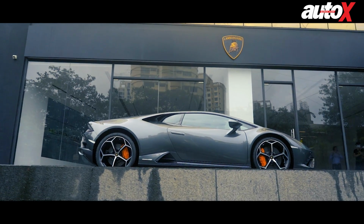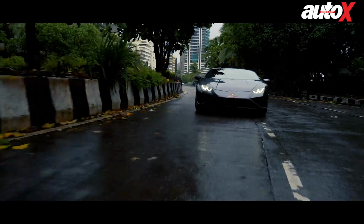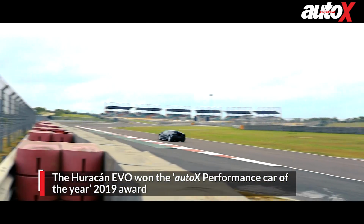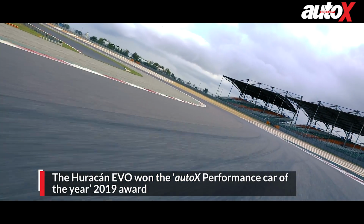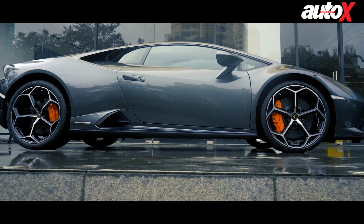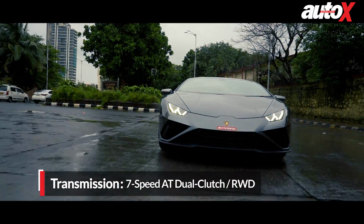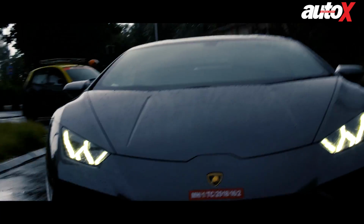Now, the only problem here is that I'm driving in Mumbai, which is not the best place to drive a Lamborghini. In fact, last year, we were fortunate enough to have the car, the all-wheel drive version, at the Buddha International Circuit. And boy, oh boy, did the car really surprise us, because it actually won the Performance Car of the Year award. Well, it's safe to say that I'm not going to have that much fun this time. This is going to be more of an experience drive of what it's like to drive in a city.